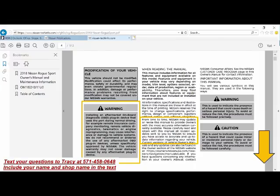First of all, I saw this warning, and I read this, and it said, installing an aftermarket onboard diagnostic OBD plug-in device that uses the port during normal driving, for example, remote insurance company monitoring, etc. And it actually says that Nissan doesn't really endorse this or recommend this. They said this could create problems with your vehicle. So if a customer comes in and you notice they have an aftermarket dongle plugged into their OBD plug, you might want to make them aware of this.